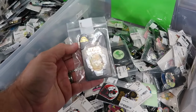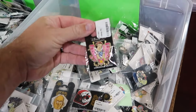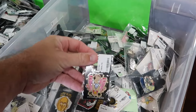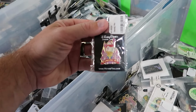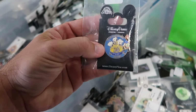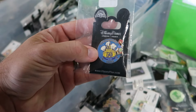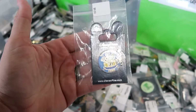Like they have C-3PO from Star Wars. All different prices though. Like how about this one? Really sparkly with Snow White. On the opposite side here, they have one with Daisy Duck, way back Christmas 2017. Let's see what else we got here though. This is the 50th Happiest Celebration on Earth Hero Award. Oh, that's cool. The environmental one with Jiminy Cricket.